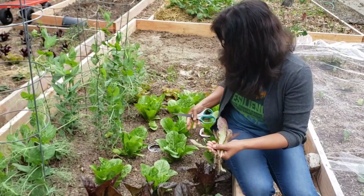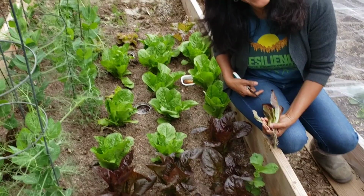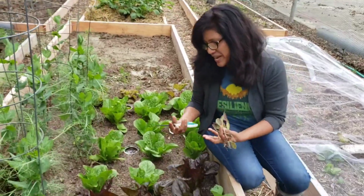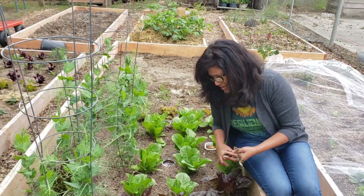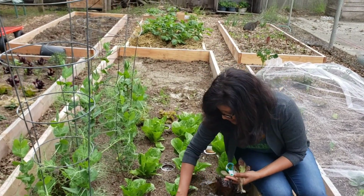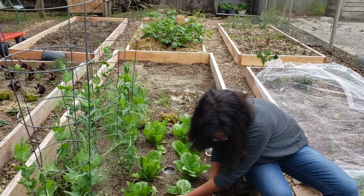All right, so if you look at this beautiful bed of lettuce that I've got going here, these are head lettuce. I'm growing these actually to get a head, but I'm never patient enough to let them grow completely to develop a firm head. What I do is I come and cut away at the base. If you come close, you'll be able to see.